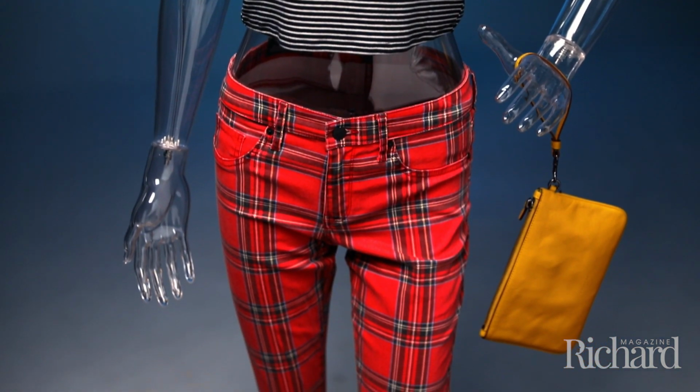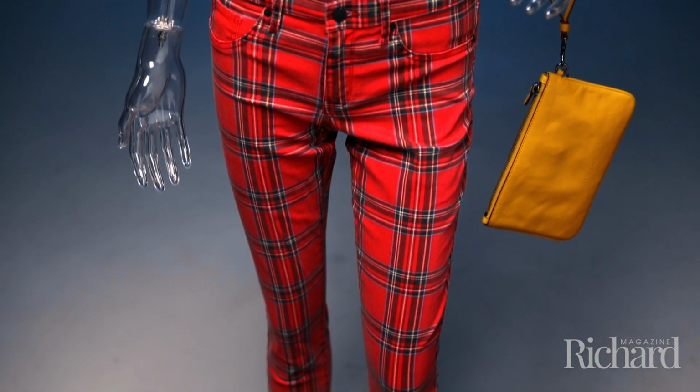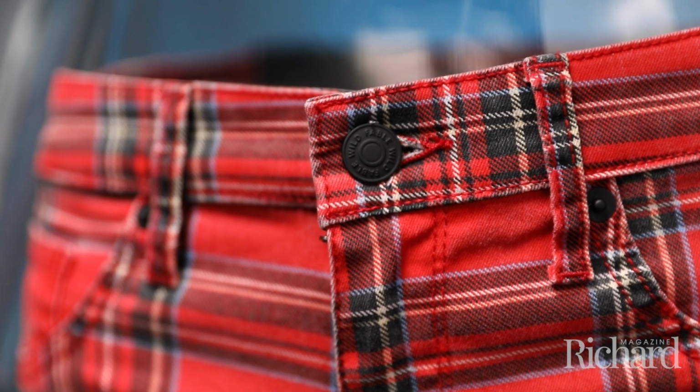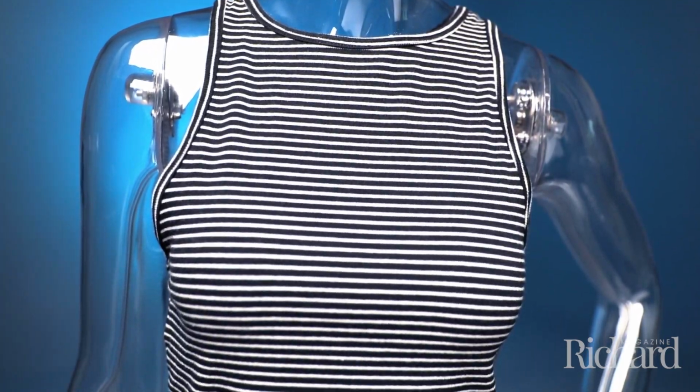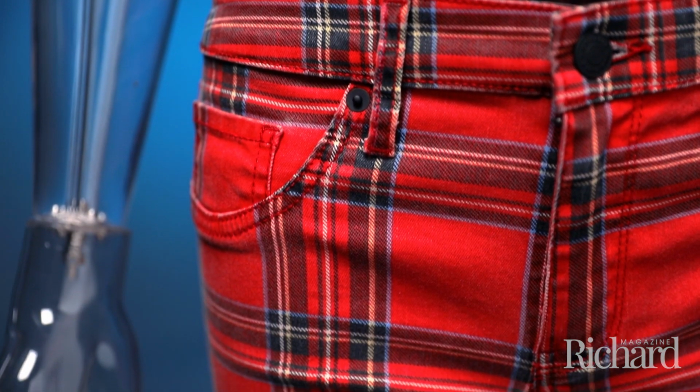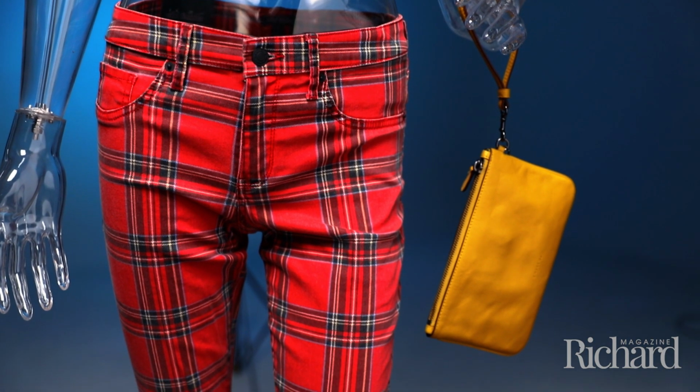Next up, we've paired a cropped striped tank with a pair of punk-inspired red plaid skinnies. I live in plaid pants throughout the fall and winter and have quite the collection of colorful trousers. But when the weather's still warm and sunny, you can ease into the look by wearing a basic top, band tee, or spaghetti strap tank.